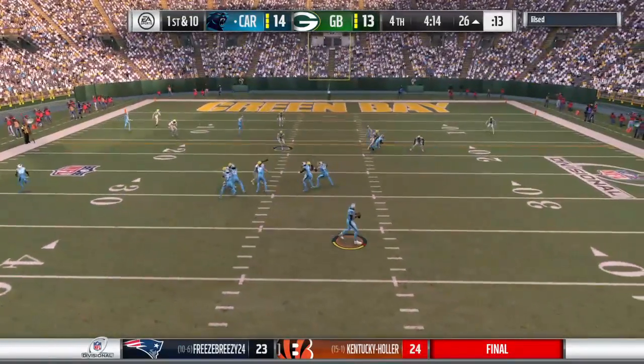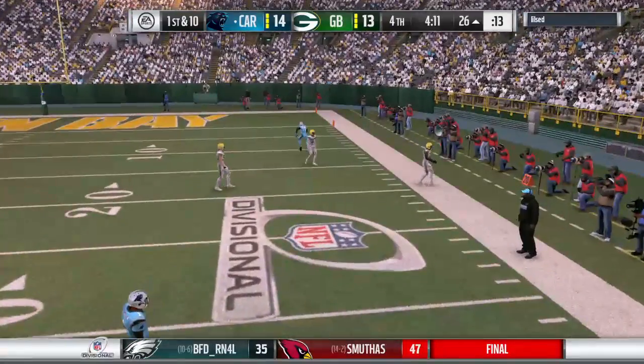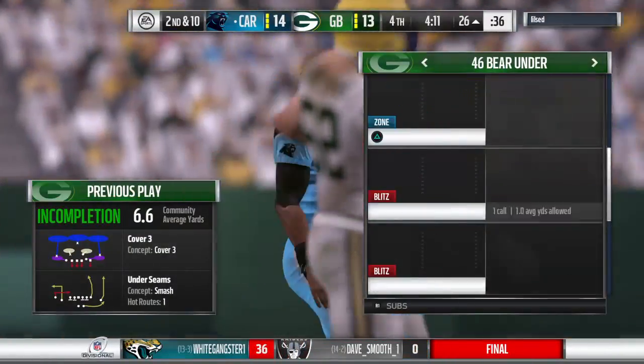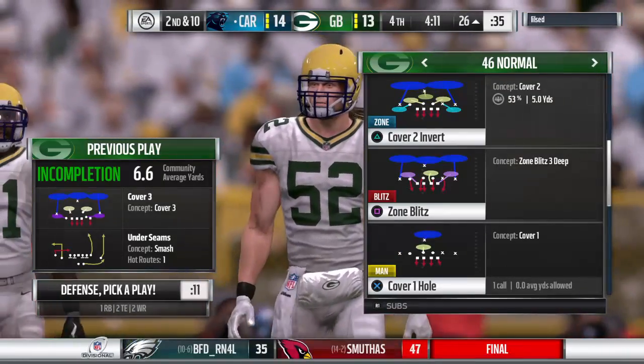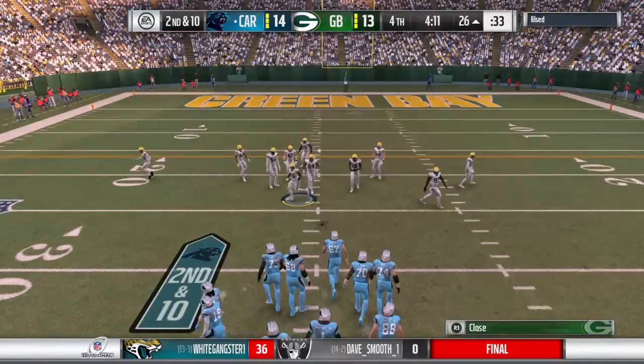After the run, Newton going to throw. Flush to his right, and he's just going to throw this one out of bounds here. Nowhere to go with it, incomplete. I hope I don't sound too rah-rah on that one, but that's the exact right throw. Either your receiver gets it or no one gets it. Give him a lot of credit for being really precise with it. Got rid of it. No one got it.